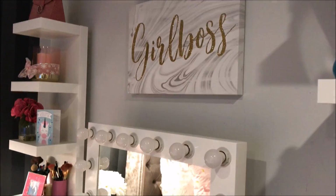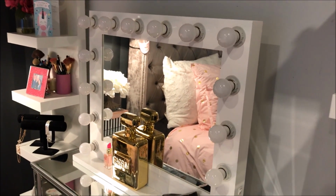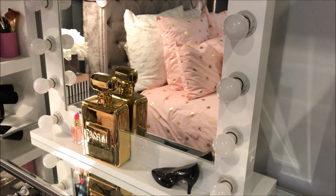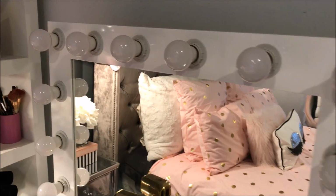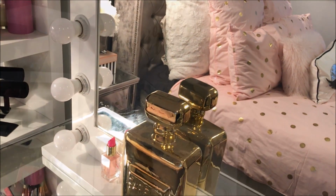My next item would have to be my favourite thing in my whole house. This was a splurge when we first moved into our home 2 years ago, and I absolutely love my Hollywood mirror. Again, it was another purchase from eBay, and I'm so happy with it.